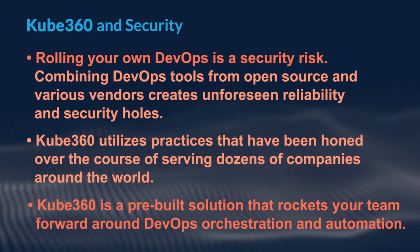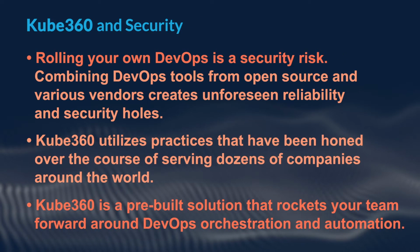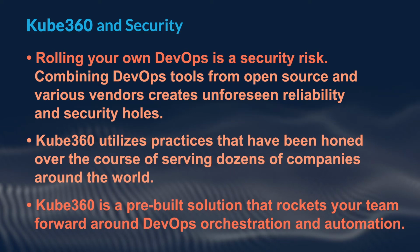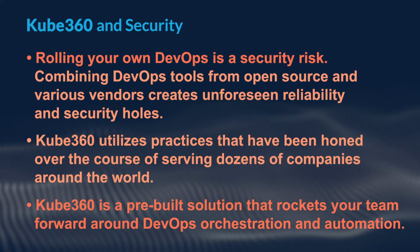Like most engineering leaders, you're probably highly concerned about security. One of the great challenges when rolling your own DevOps by combining various tools from various vendors or open source is the risk of introducing an unforeseen reliability or security hole. The problem with engineering risks is that they're not labeled. Most risks are risks of oversight or omission, or of a solution not handling a particular case that hasn't been seen before. By working with Kube360, you're working with practices that have been honed over the course of serving dozens of companies around the world.